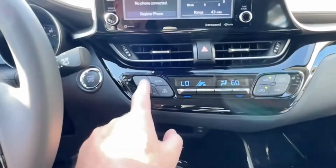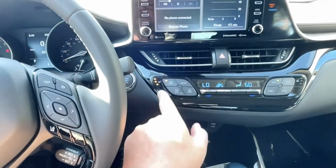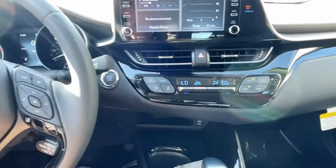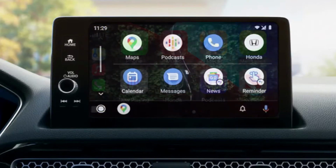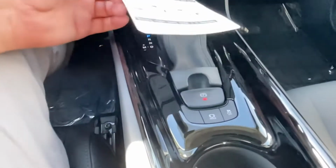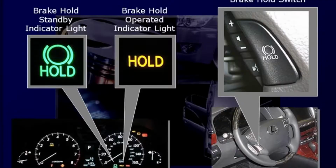And then we have heated three-stage seats that are on here. Didn't mean to push that button. I was going to show you that. There's the three-stage seats. And coming down below, we have our primary port for our Apple CarPlay, some cell phone pockets there. We have bigger cup holders here. This has electronic parking brake and brake hold, traction control off.